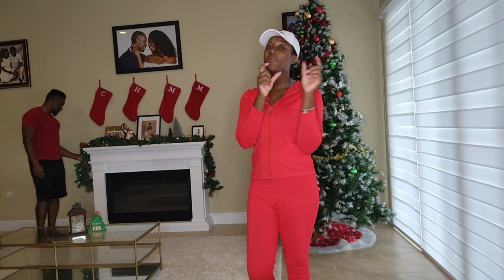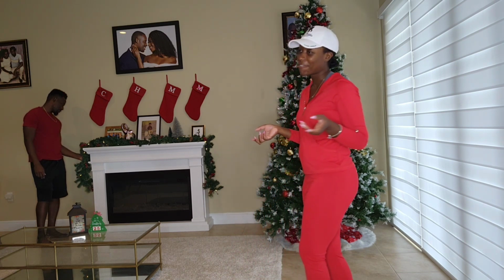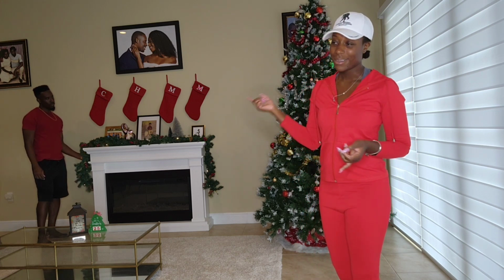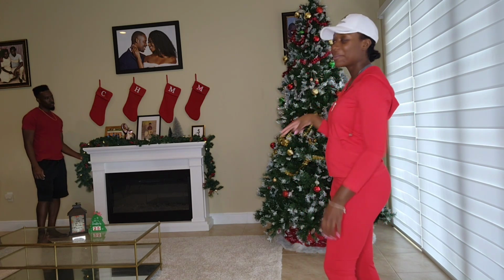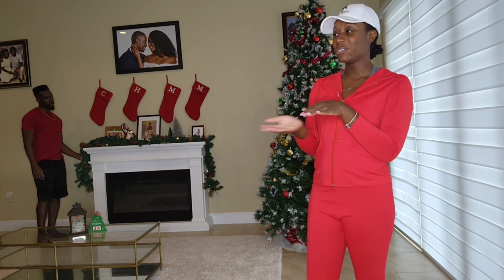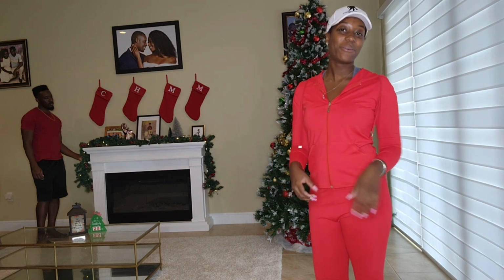We have specific ornaments that represent stuff for us. We have our first Christmas ornament from when we were together. We have both the kids' specific ornaments. I keep them in a specific spot in their baby album, and we usually put them up for them. When the kids get here, we'll light up the tree for them.